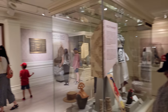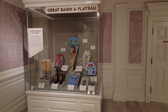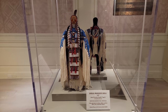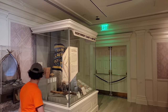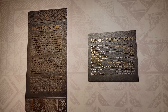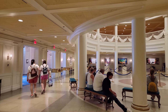Really neat exhibit for sure. A lot of the artifacts and pieces shown are more modern, but still a really neat collection. Different styles of clothing from different nations and tribes. It's really cool. Have a little section about the music here, which is cool. Can't really hear it because it's kind of echoey in here, but it's pretty neat. All right, we're gonna head outside.